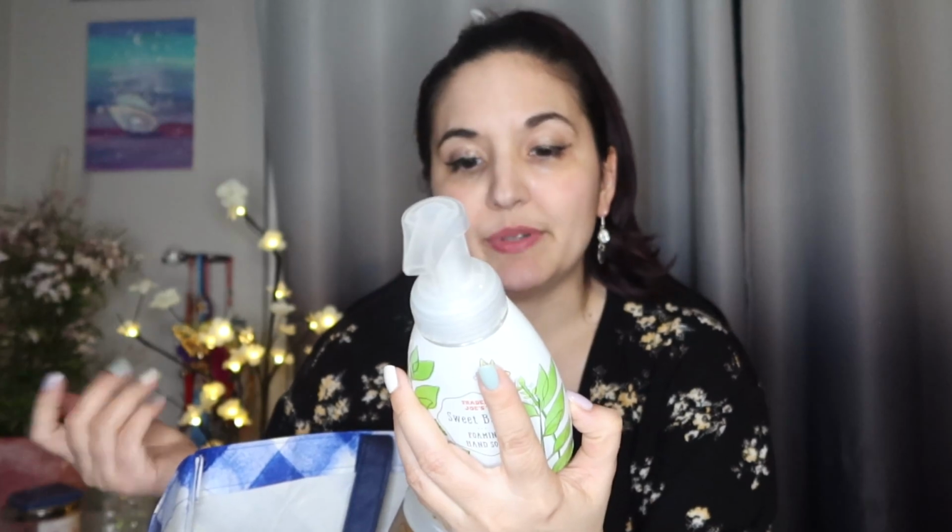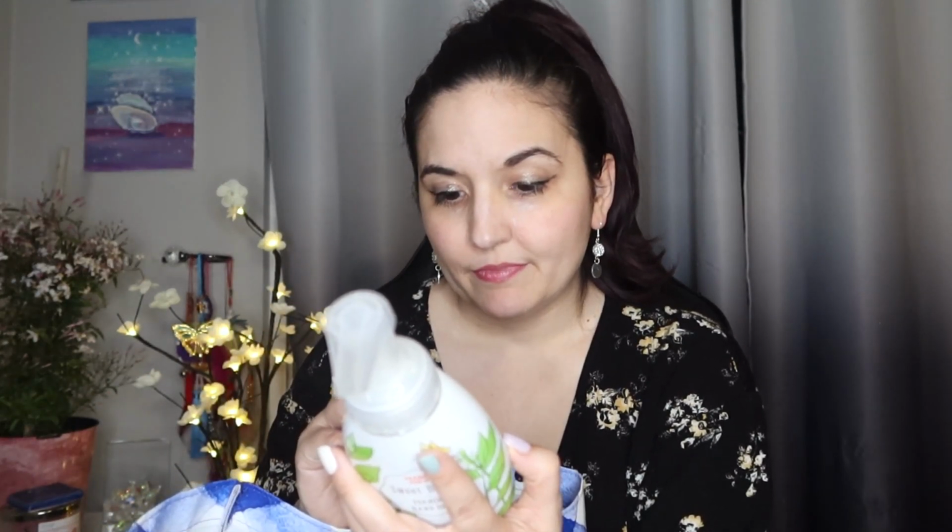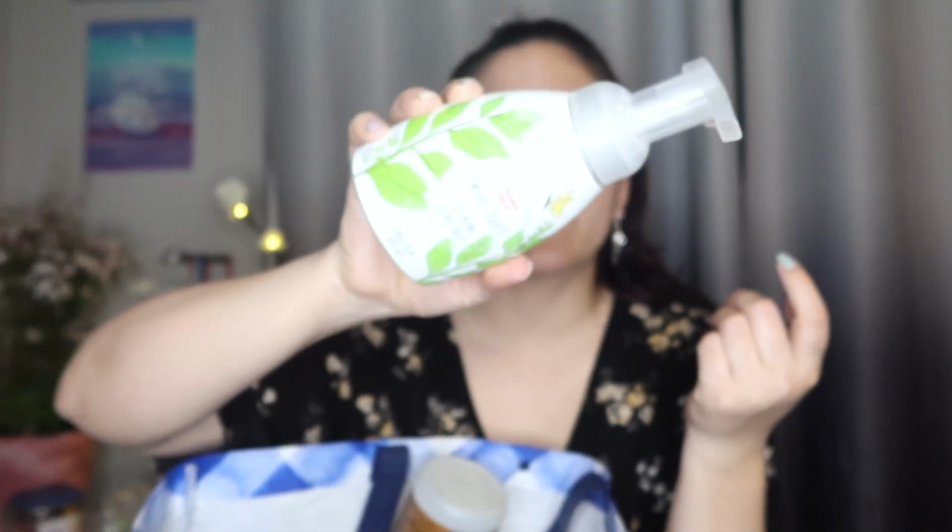So yeah, this is the Sweet Basil Trader Joe's hand wash. This worked pretty well. It had a nice light botanical scent. I liked it a lot. This does have fragrance as the very last ingredient, but the ingredients aren't terrible. They have basil extract, jasmine extract, bergamot fruit oil, glycerin. So it's a pretty decent product. Not too bad. I did enjoy using that.